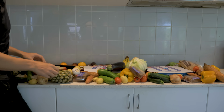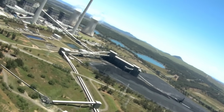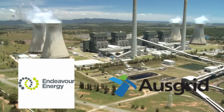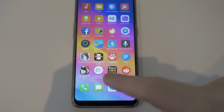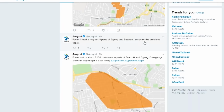Part 1, blackout. First thing you're going to want to do is look for whichever company is responsible for running the power in your area. In Sydney, we have Endeavour and Ausgrid. Then, just download their power outage app. Make a habit of checking the app every day for areas that have power outages. Also, follow the companies on Twitter as well. Fun fact, there is no other reason to follow an electricity company on Twitter.